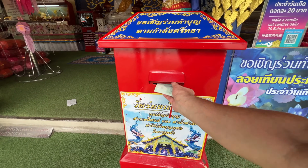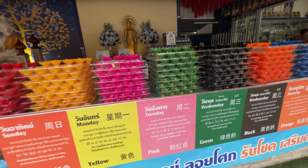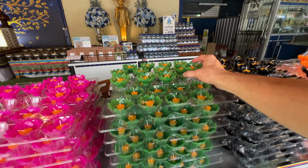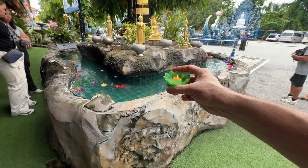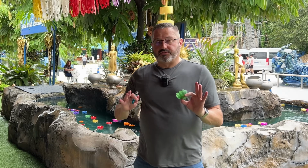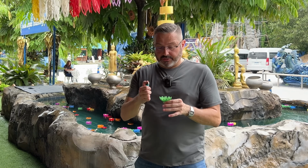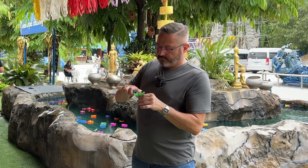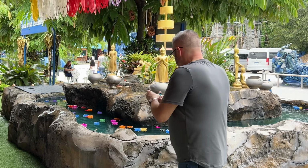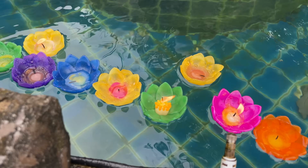And then we're going to grab a candle. I believe I was born on a Wednesday, which is green, which is also my favorite color. So that really works out. And now we can come over here and put it in the water after we light it. So what you're supposed to do, as far as I understand, is light the candle, make a wish, and just put it into the water. So let's do that. There he goes. Let's hope the wish comes true.